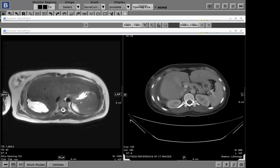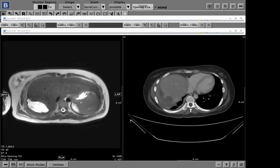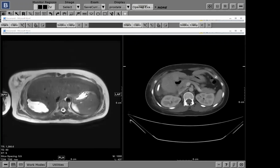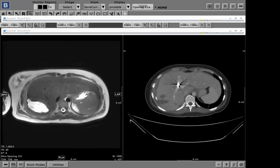Next case, also interesting. This was a young woman. I forget, she was in her 20s, 30s. This is an outside CT. We are not a trauma center, so this is from our local hospital, which is our local trauma center.